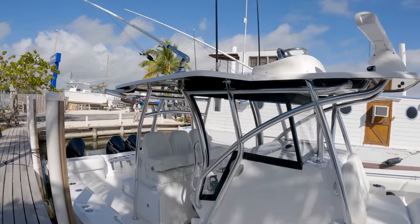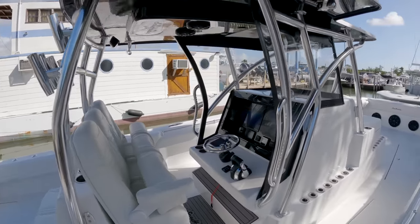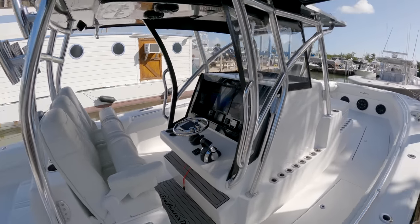Pass through second station on this one, and we're gonna jump through, give you a closer look, and get our first sea trial in here today. Let's have some fun.